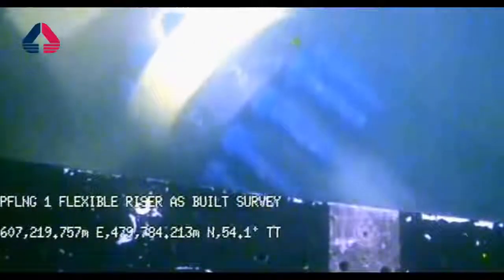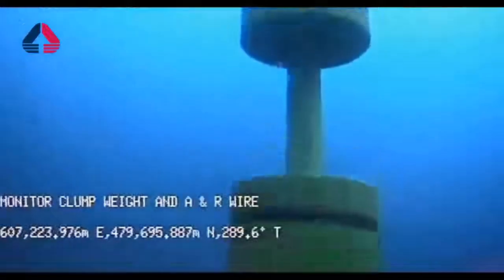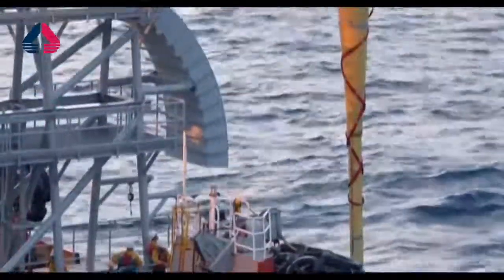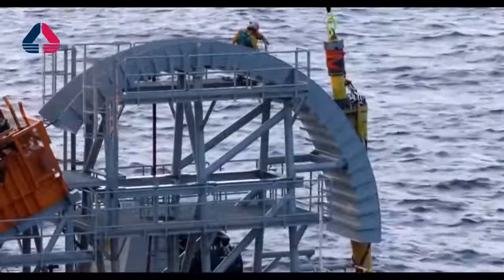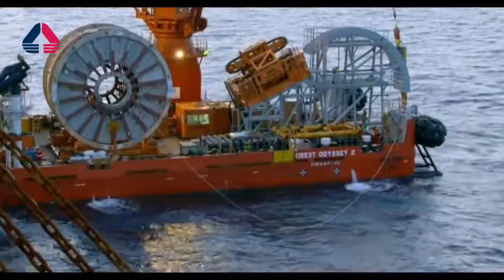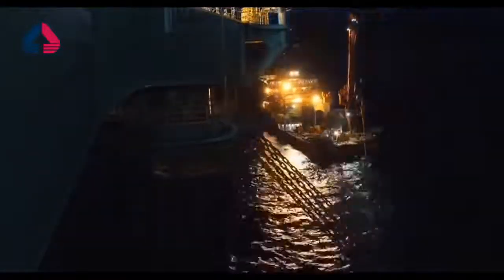The two hoses beneath the surface are now connected. And the completed pipeline is ready to be attached to the vessel. This is the most crucial moment of the whole procedure. The end of the hose is still on the dive boat. To transfer the hose to the vessel, the boat needs to come nearer.